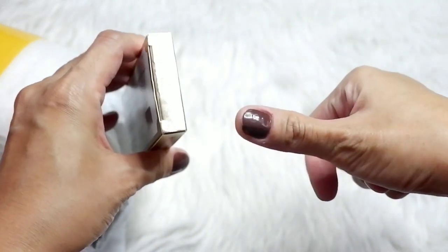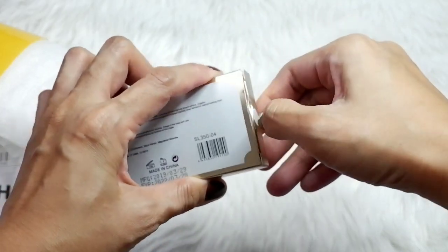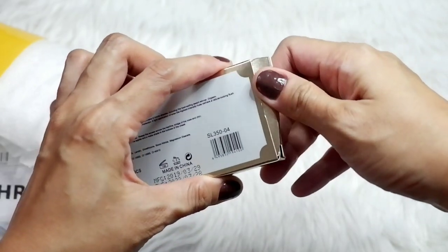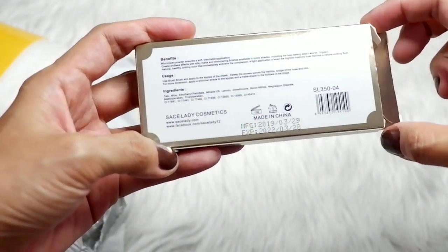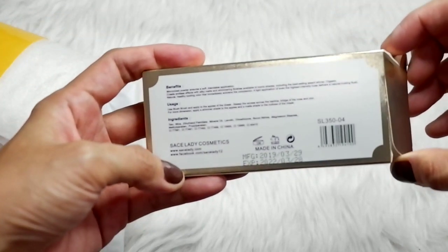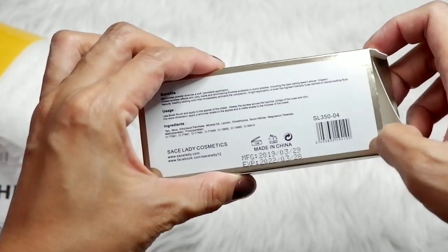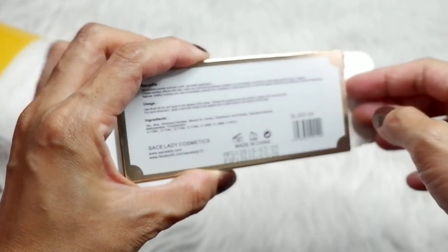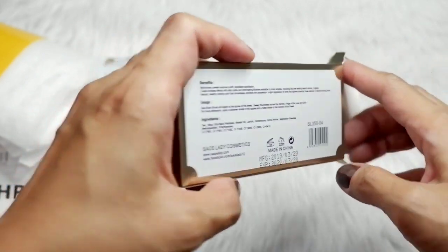Since my nails are not long enough to open this product, we are having a hard time trying to open it. And you can see at the back that it's made in China, and it's not tested on animals, so it's cruelty free, and the expiration date is 2022. And then it has the benefits on how to use it and the ingredients.